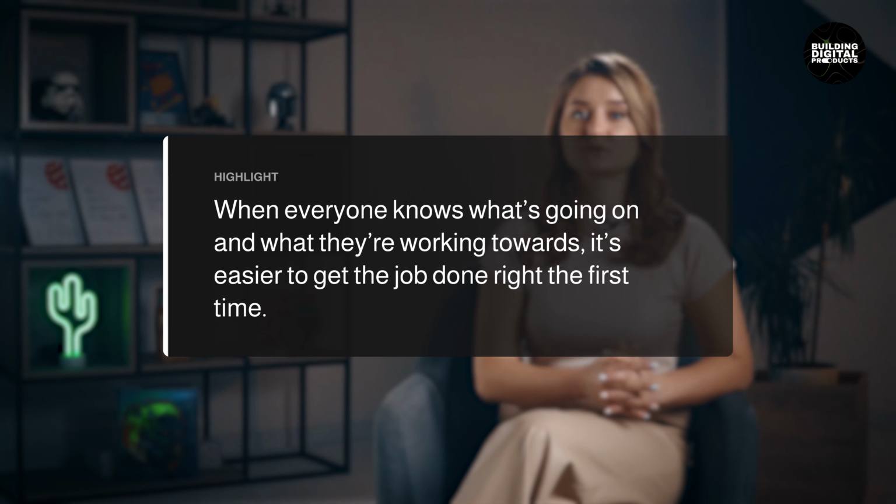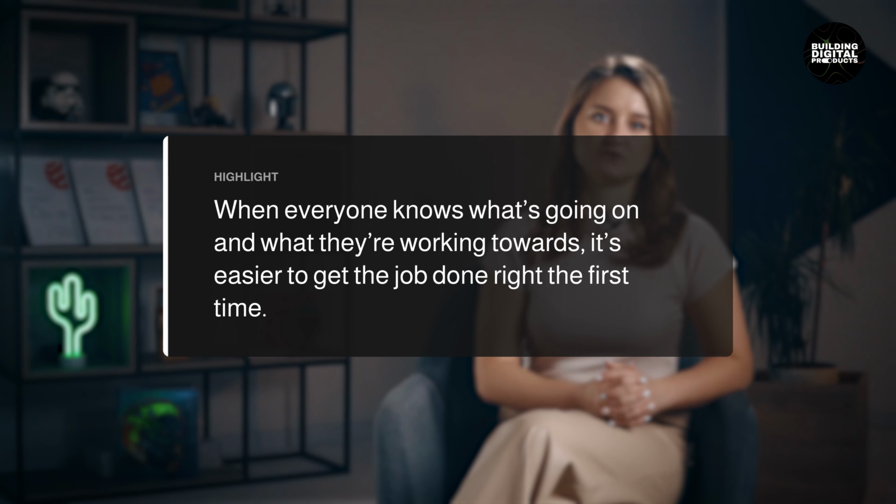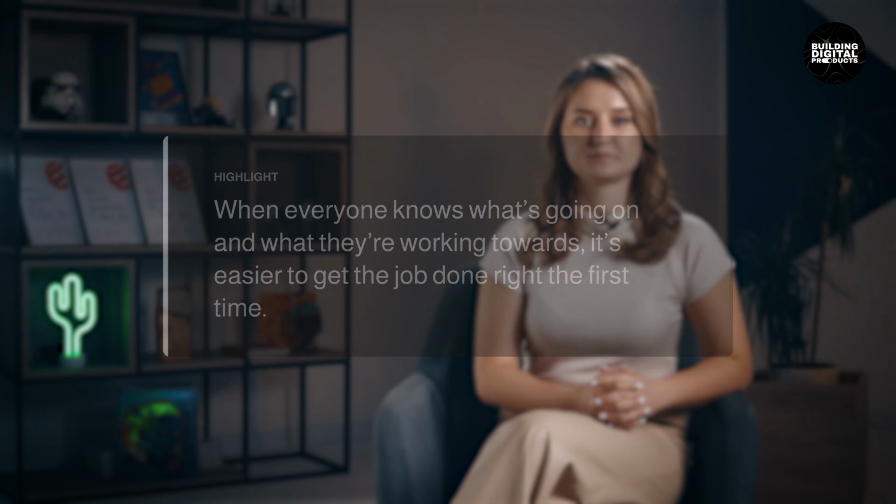What the story shows is how crucial it is for successful collaboration to talk to each other and work together closely. When everyone knows what's going on and what they are working towards, it's easier to get the job done right the first time. Regular meetings and open communication can help make sure everyone's on the same page and avoid this kind of problem.